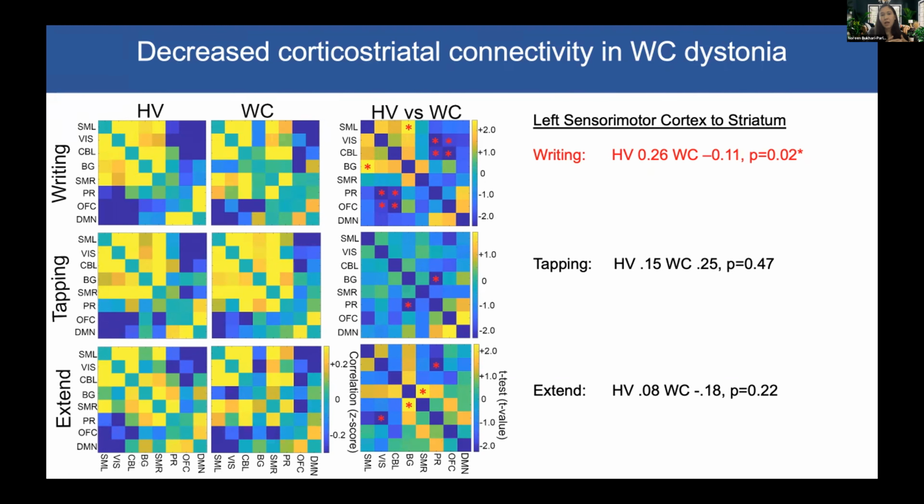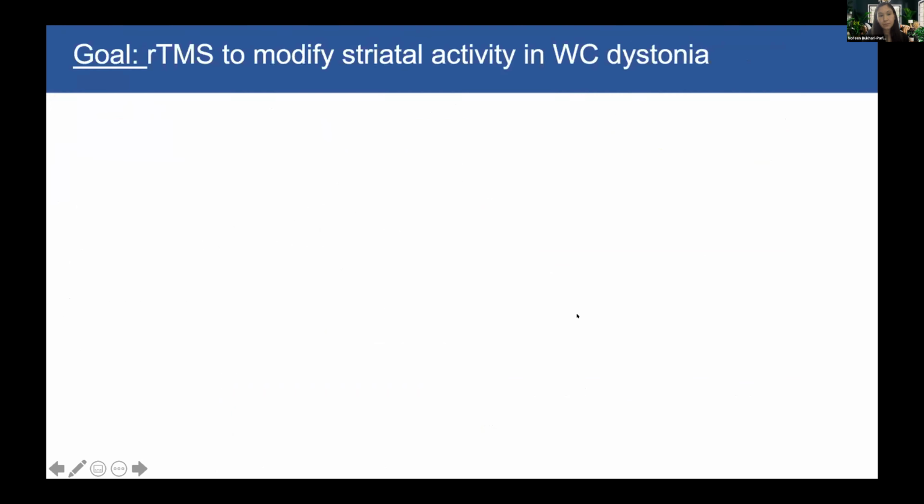And this is work from my group, but this is actually consistent with what's known in the field from both preclinical mouse model studies as well as human neuroimaging studies, that there is evidence of an abnormality in the corticostriatal circuitry in dystonia patients. And so that became the natural target for performing repetitive TMS stimulation to see if we can modulate that deep brain region of the striatum.